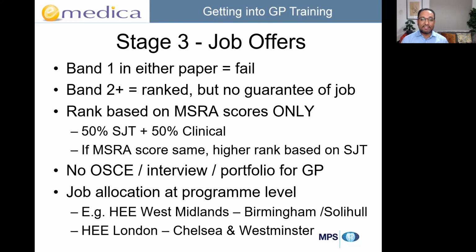And when you get a job offer, it's at program level. You don't get an offer for the whole of West Midlands. It will be for the Birmingham and Solihull rotations. Or you won't get one for the whole of London. It'll be for Chelsea and Westminster rotations. Okay.